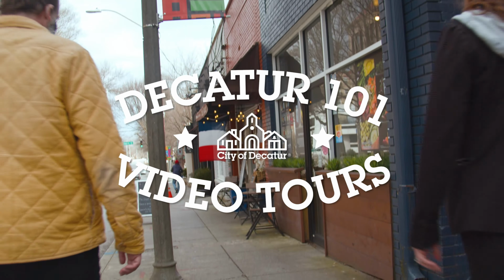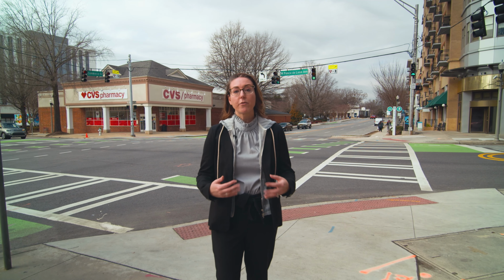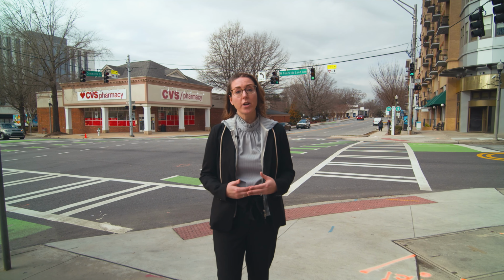Another feature about walkability and making communities more walkable is having buildings and storefronts right up against the sidewalk. Behind me is one of our well-known national brands that are here right in downtown Decatur, the CVS. And if you notice what happens in suburbia, a lot of these stores tend to be set back away from the street behind a surface parking lot.